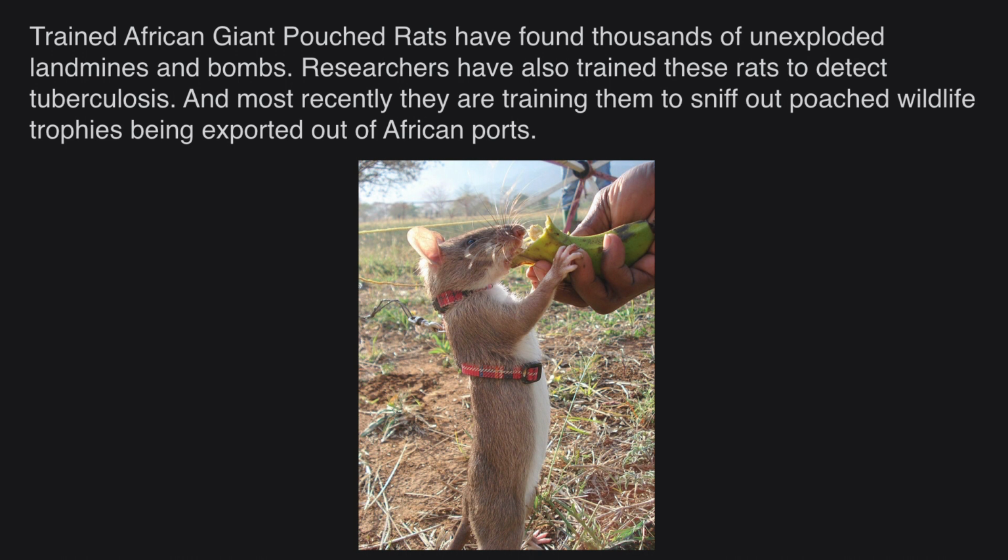Trained African giant pouched rats have found thousands of unexploded landmines and bombs. Researchers have also trained these rats to detect tuberculosis. And most recently they are training them to sniff out poached wildlife trophies being exported out of African ports.